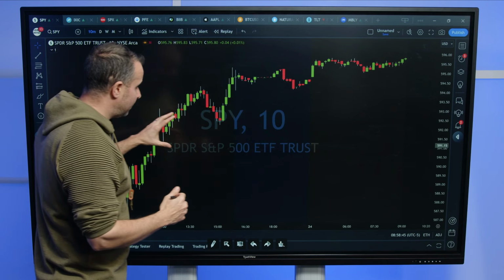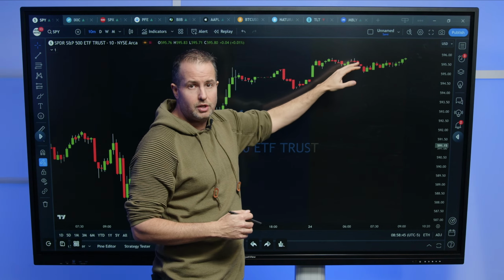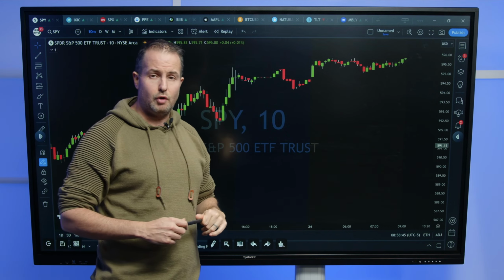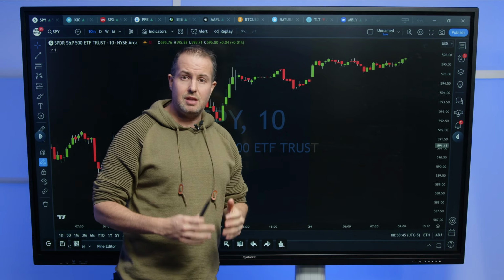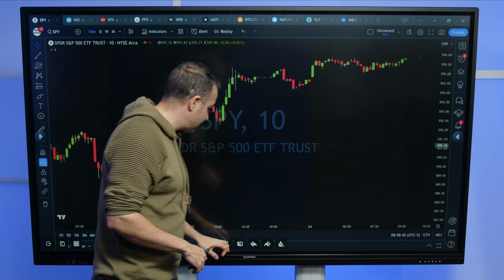Now, if we look at the market pre-market here, we can see the volume is super light and we're just floating gently sideways to up. So it's looking like a neutral to positive open. I would expect very thin trading action throughout the day and overall a neutral to upside bias on the markets.